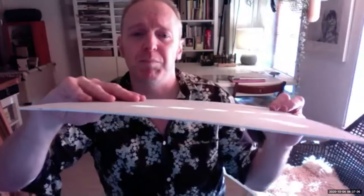But in fact, if I just turn around here, this is a small unfinished painting. So you can see it's just paint on a piece of board.